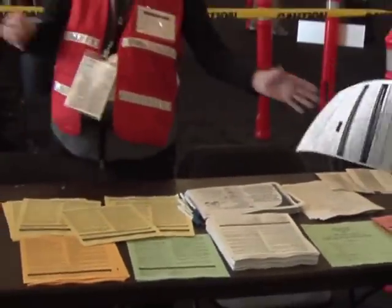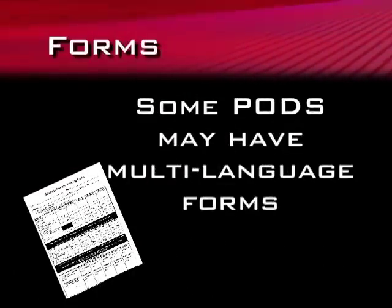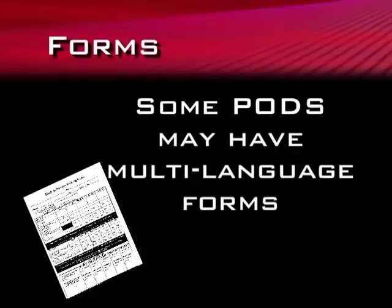Most clients will have a functional understanding of English that can be supplemented by printed materials in their native languages available at the exit. Some pods may even have multiple language forms, so even Spanish-only clients could answer no to all of the questions and then be safely directed to the vaccination station.